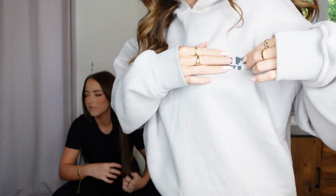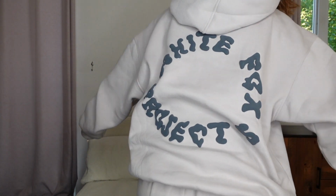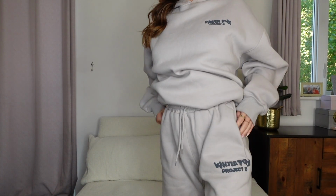It's like a bubble print and it feels really cool. And then I love the back of the hoodie. Look how sick this is. Obviously the matching joggers. I just feel like if you're looking for a nice quality tracksuit, then go to White Fox and look on their website, because they've got so many nice ones. They're like the perfect style. The hood's really nice, they're cuffed at the bottom, pockets, drawstring, oversized, literally unreal.